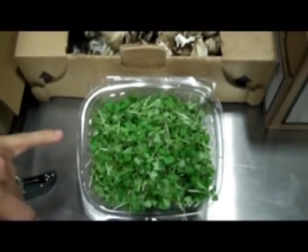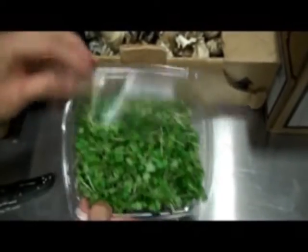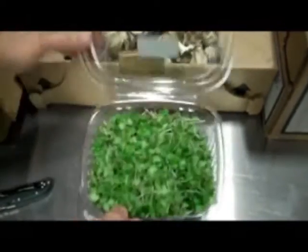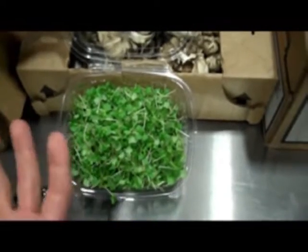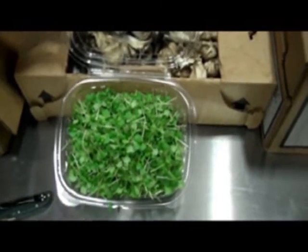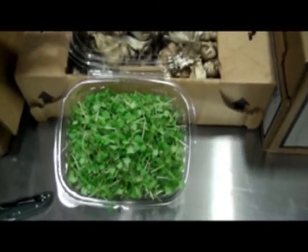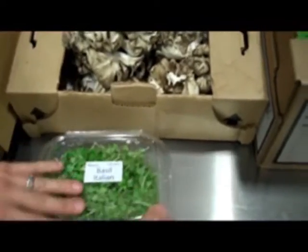Our microgreen that we're going to highlight this week is our micro basil, and it's an Italian basil. As you can see, it's a 4-ounce container like we sell all our micros in. As soon as you open this, you get that aroma, so it's got that nice pungent basil flavor. If you're doing, say, a salad, a caprese, something of that nature, and you just want to accent it a little bit, this is a great item to garnish your plate with.